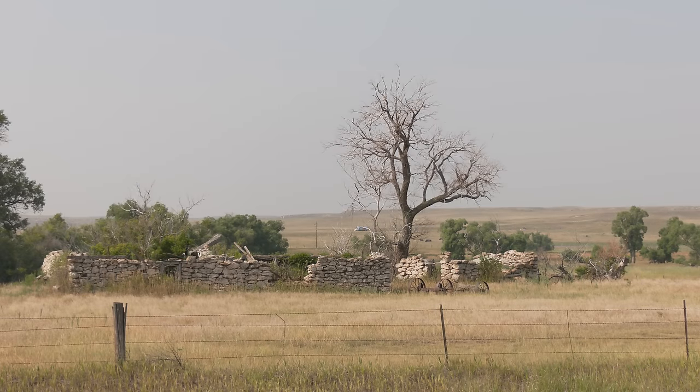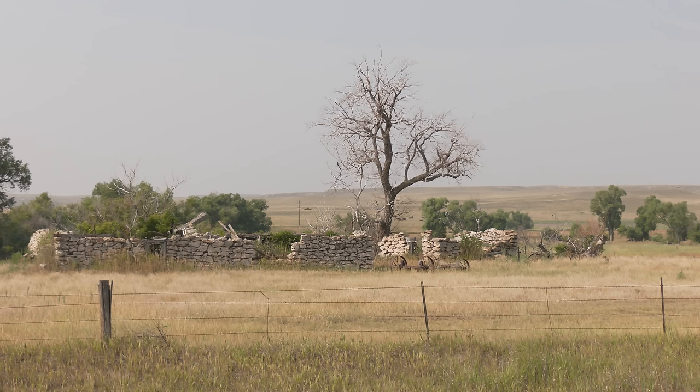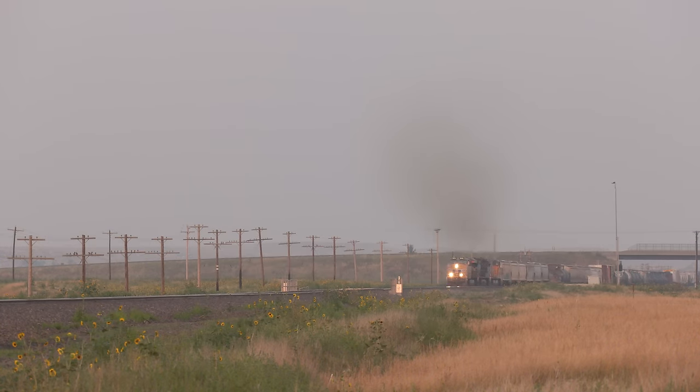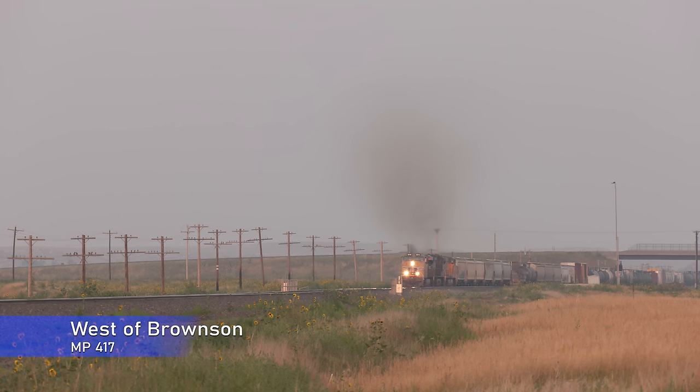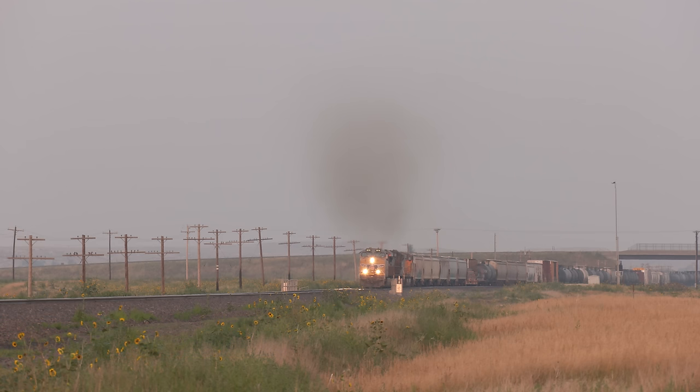The remnants of old homesteads dot the landscape along the route of the Pony Express, Overland Stage, and First Transcontinental Railroad. If those stones could talk, what amazing history they could share. This may be just a small ripple in historical events, but we capture UP 8016 heading west on a summer evening. The train has just passed Brownson, a junction with the Sidney and Lowe, a short line that interchanges cars with UP and BNSF at Huntsman.